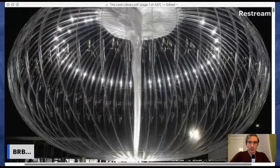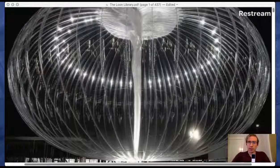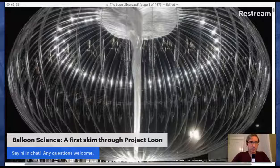Okay, there we go. And let's get back to our Project Loon Library technical documentation. This is the main PDF. There are a bunch of other ancillary documents and data sets that we'll go through another time. We will be just skimming this doc as a reminder, and we'll be going into more detail in future streams. Feel free to request particular information to go back to another time. We were on page 237, if I recall correctly.